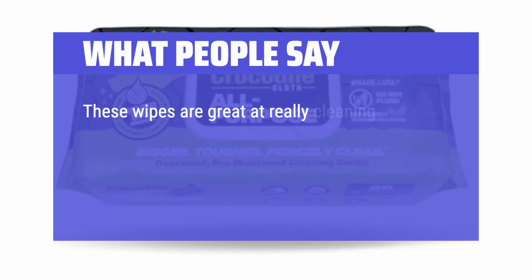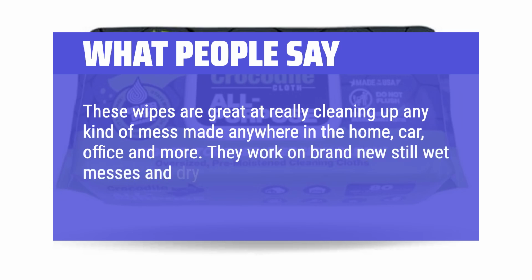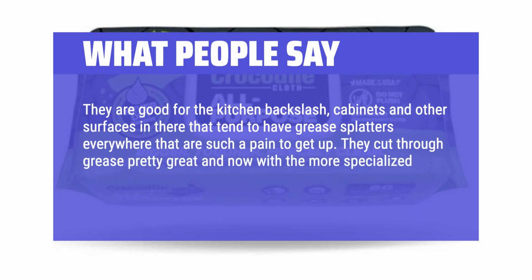These wipes are great at really cleaning up any kind of mess made anywhere in the home, car, office, and more. They work on brand new, still wet messes and dry ones just as good. They are good for the kitchen backsplash, cabinets, and other surfaces in there that tend to have grease splatters everywhere that are such a pain to get up. They cut through grease pretty great, and now with the more specialized ones for auto, vehicle, and power scrubbers, they are even better.